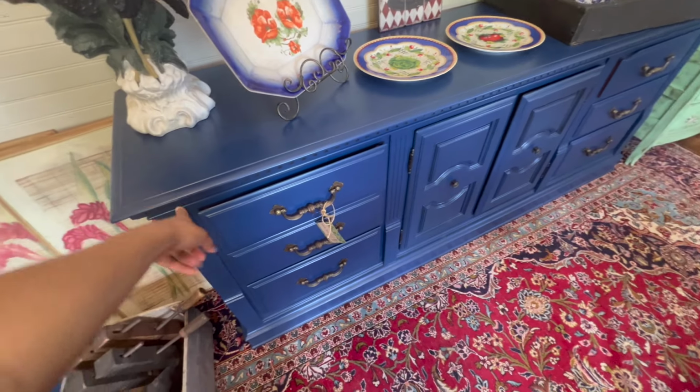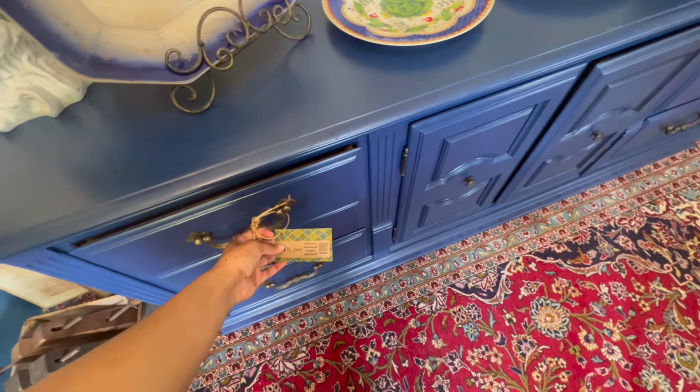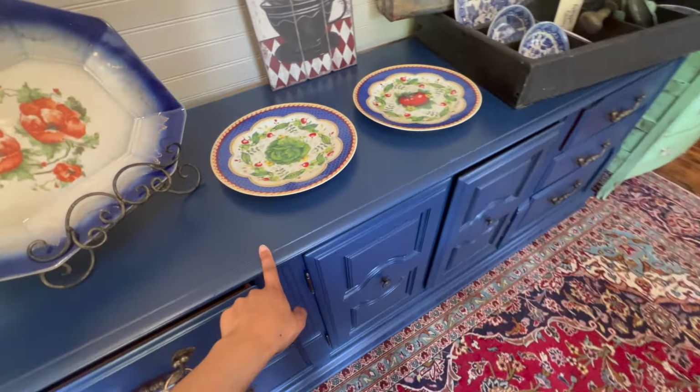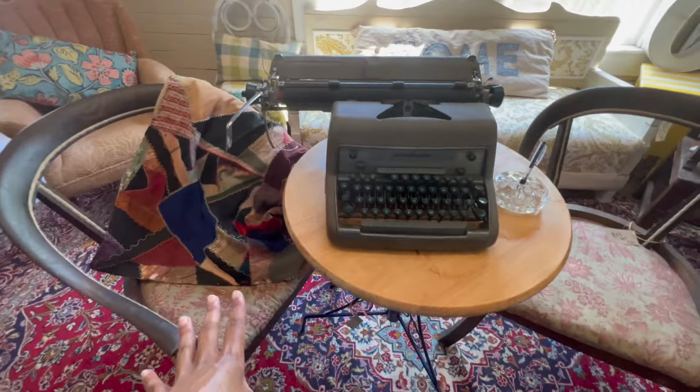One of the owners, she restores furniture and paints them, and so I'm pretty sure this is one of her pieces, but she also sells the paint that she uses, and they're so beautiful.